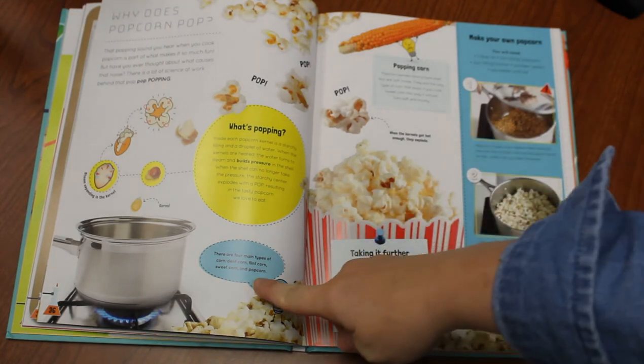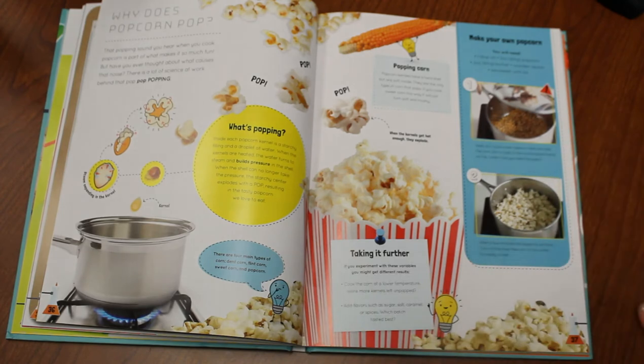Look, this book says what our other book said. There are four main types of corn: dent corn, flint corn, sweet corn, and popcorn. Popcorn kernels have a hard shell, but they're soft inside. They are the only type of corn that pops. If you cook sweet corn this way, it will just turn soft and mushy. Ugh.